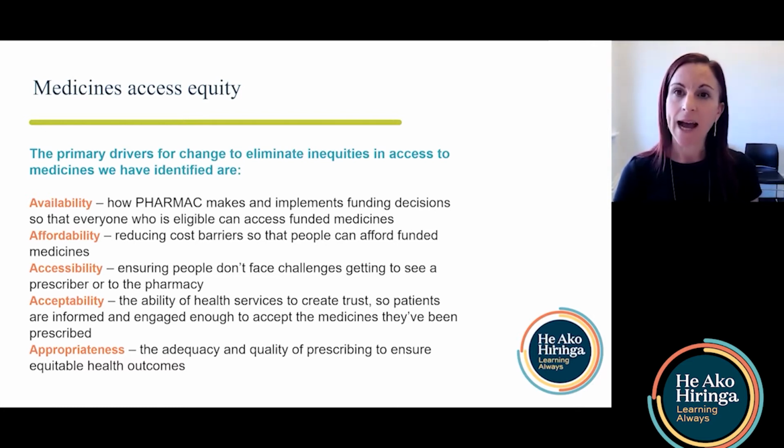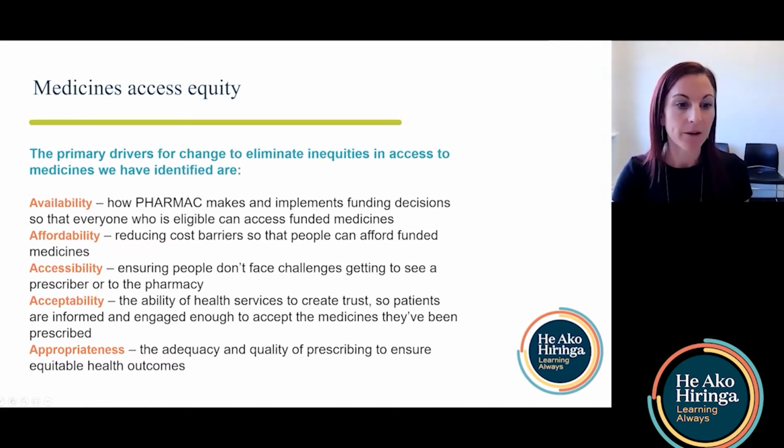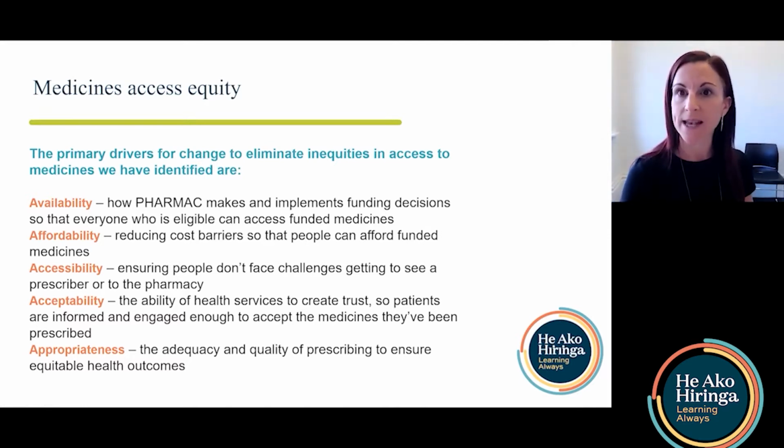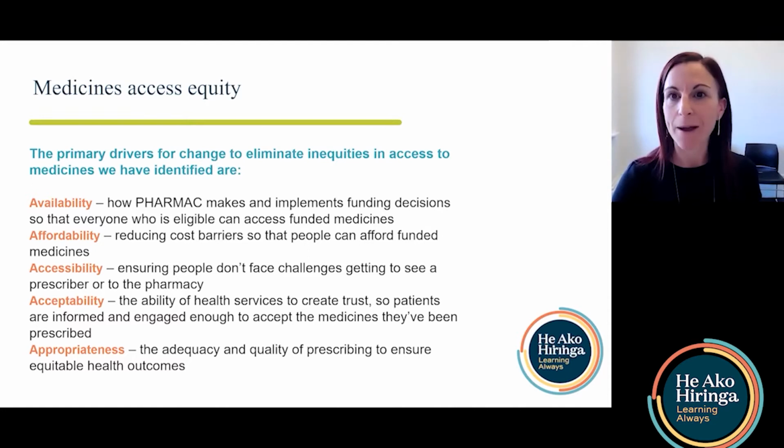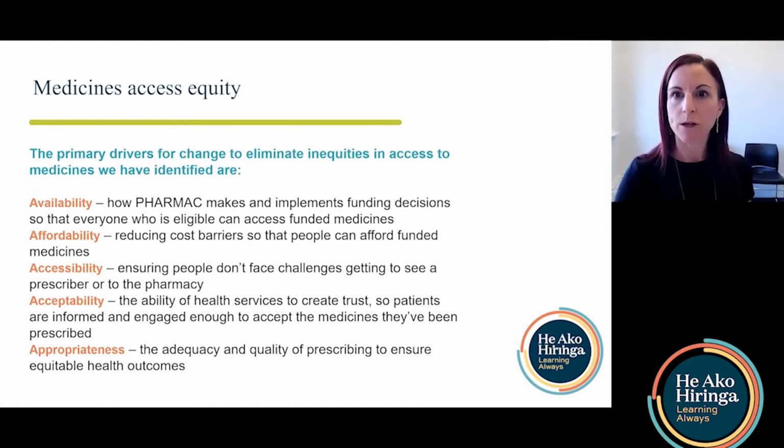The acceptability of medicine, so making sure that patients are really informed about their medicine. There's shared decision-making and a patient-centric focus on care when prescribing medicines. We know that the more that people are informed and accepting of the medicines, the more likely they are to be adherent and persist with their treatments. So it's a really key area for us, and also making sure there's appropriateness. So really the equality of prescribing, as we'd expect, that the medicines being prescribed are following guidelines, and that we're ensuring outcomes for everyone across the board. We don't want to see lots of different variations in prescribing within different regions or different populations. We want to see everyone getting the same access and treatment.